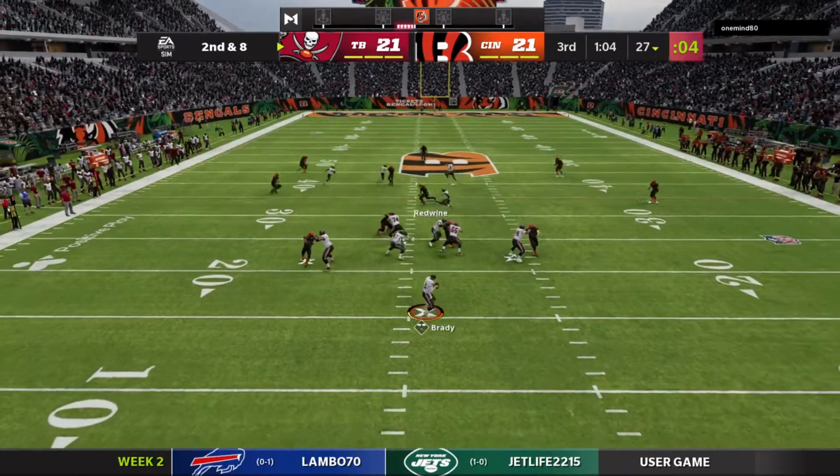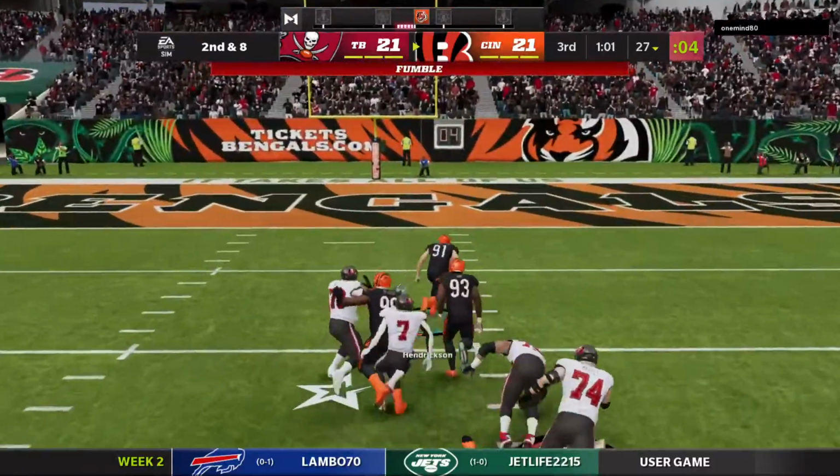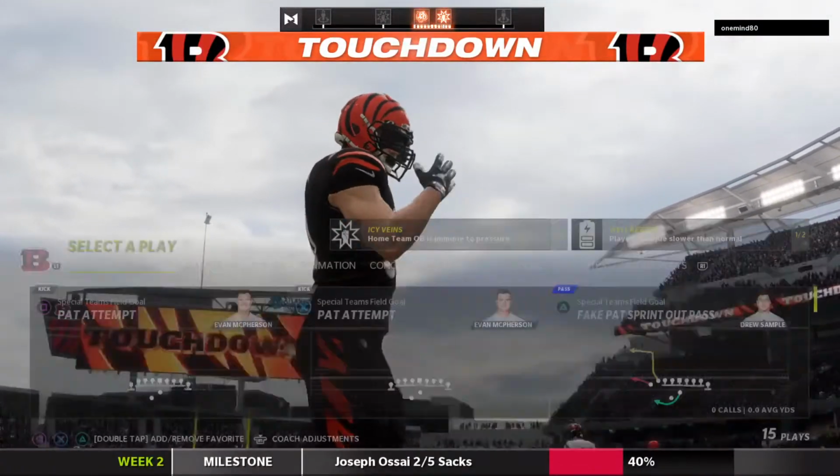Brady. Nowhere to go here. He lost the football, and the Bengals grab it. And this is taken into the end zone. A fumble recovery and a Cincinnati touchdown.